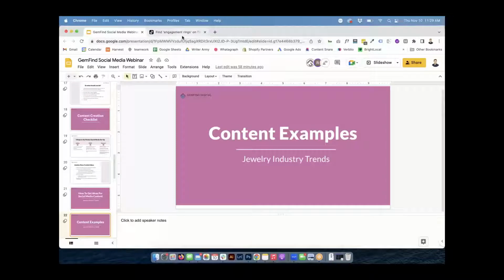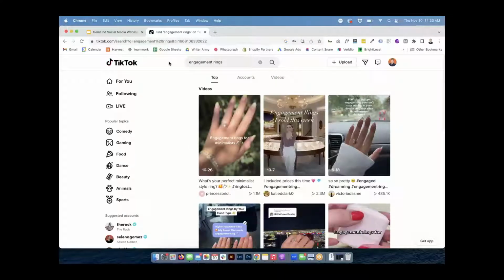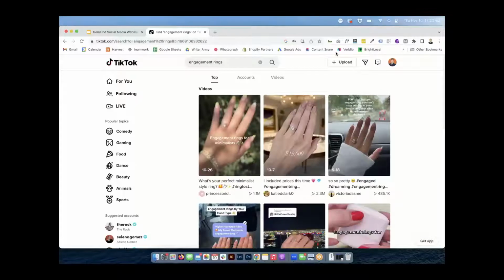I'm just going to show you a little example of how we would come up with ideas, specifically on TikTok. The reason I'm showing TikTok here is, one, it's a trending platform, and two, you're able to access it on desktop, so it'll be easier for me to share here. So I am looking at TikTok on desktop. It's going to be a little different than when you're doing it on your phone, which is how most people do it.